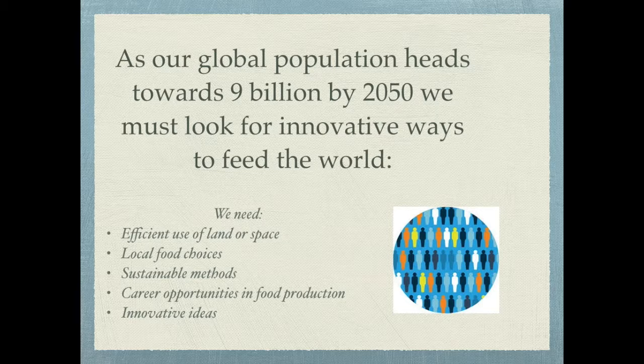So prime agricultural land, as I mentioned, can be scarce and expensive. So with the worldwide population growth and the demand for more food and more land to grow, this seems like an obvious choice. Some entrepreneurs and farmers are beginning to look up and not out for space to grow more food.